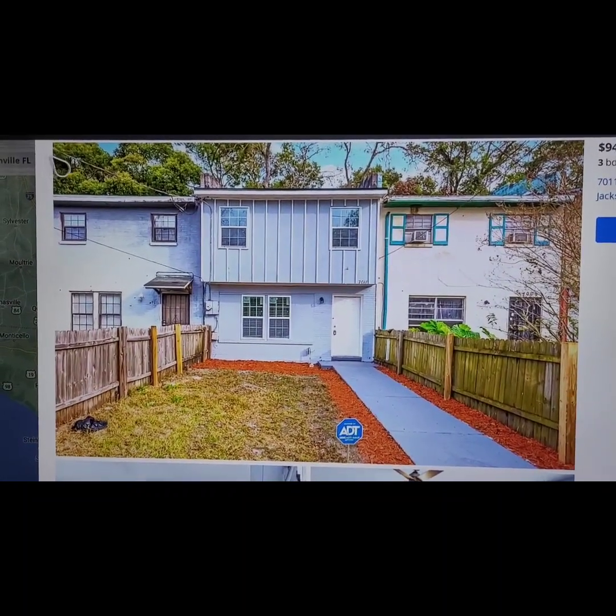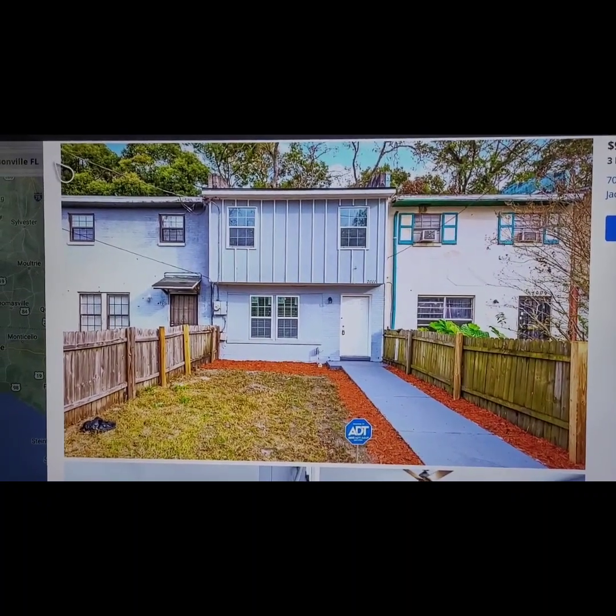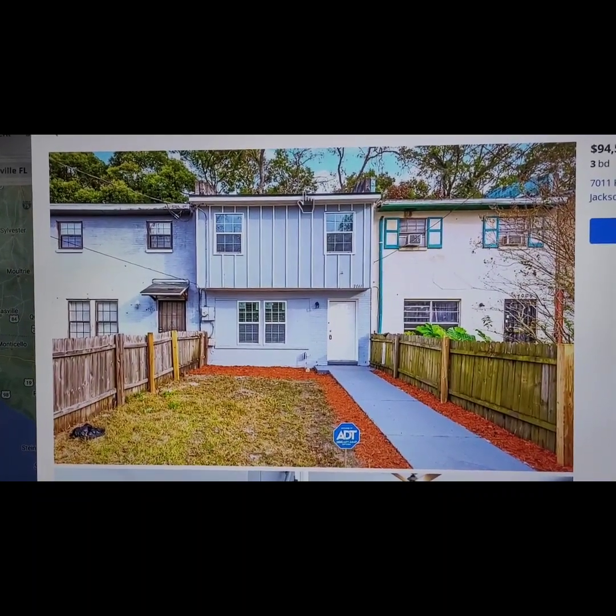This is a nice sunny day here in South Carolina. I think we're about 2 hours, if I'm not mistaken, from Jacksonville, Florida.